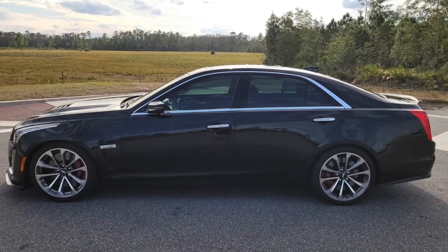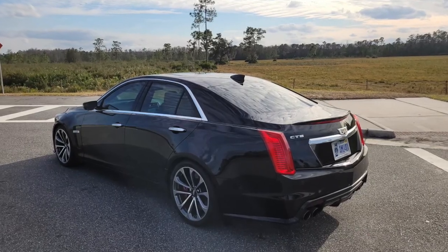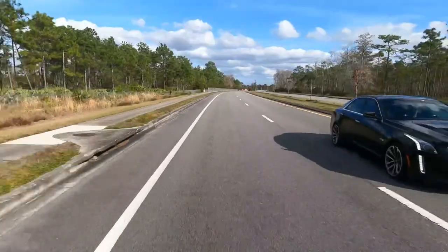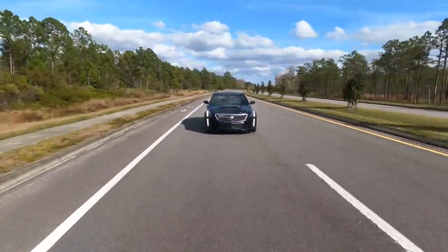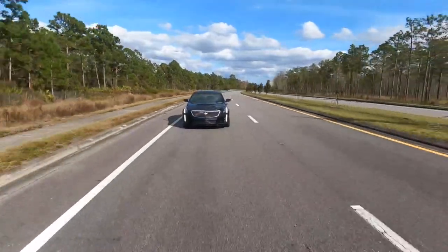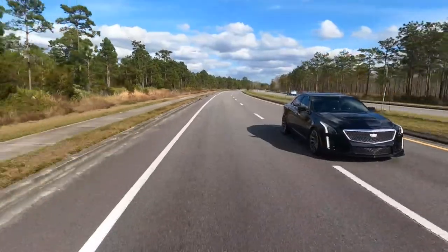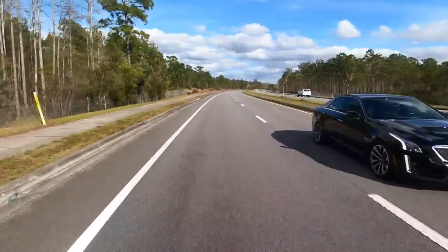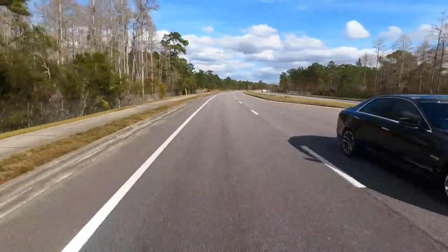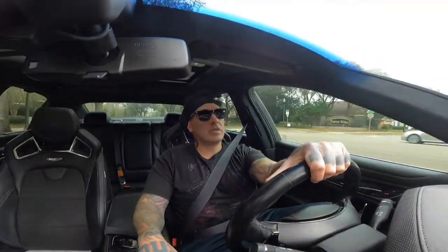But I like automatic. I ain't got time to be shifting through the gears. I'm eating a sandwich, smoking a cigarette, I'm on the phone. I ain't got time to be shifting gears. The car needs to do it for me. And this car does a great job. This transmission is 10 times better. I don't even know if it's the same or not, but the Corvette with the same engine, that transmission's garbage. It's horrible. You have to drive that car either with a manual or paddle shifters, or go get it tuned up. But yeah, this car is great.